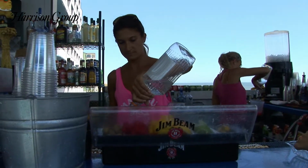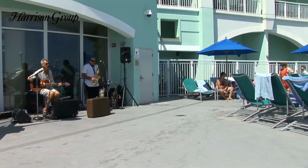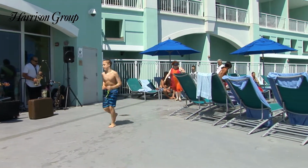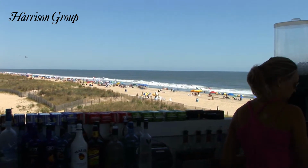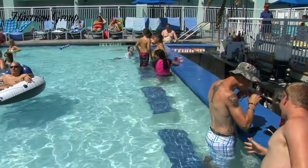Our vibe is cool, casual, relaxing. Chill to live music on our family-friendly pool deck. Have a tasty frozen drink overlooking the ocean with a perfect beach breeze. The day just got so much better. The Manana Mode Pool Bar will be the highlight of your vacation.